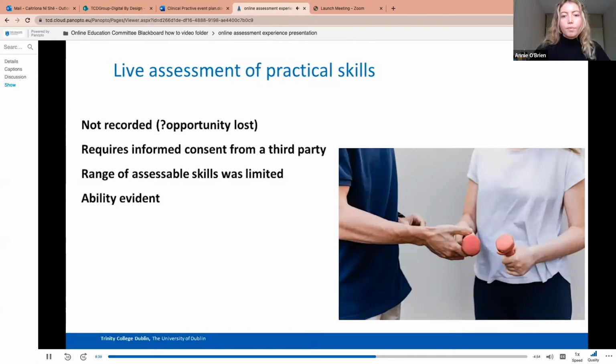Now that may have been an opportunity lost in terms of our ability to rewind and rewatch the exam and be more confident in our feedback to students. It does require still informed consent from a third party to take place, and the range of accessible skills was more limited.